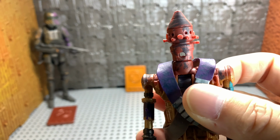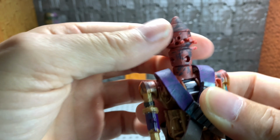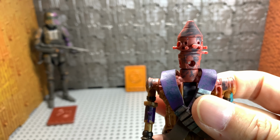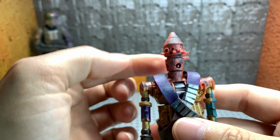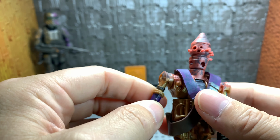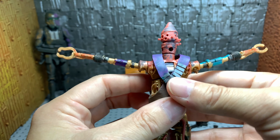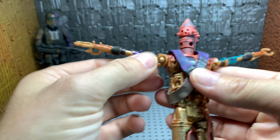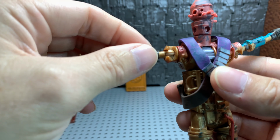I believe the correct positioning is like this. I don't know. You can kind of do your own way or look it up and see. I think this is the way it should go, how it came with the hole in the middle. Now, he can amazingly lift his arms up this high. So let me get my light a little better in there for you guys. His arms come up. They spin, of course, because it's just a ball joint in there.